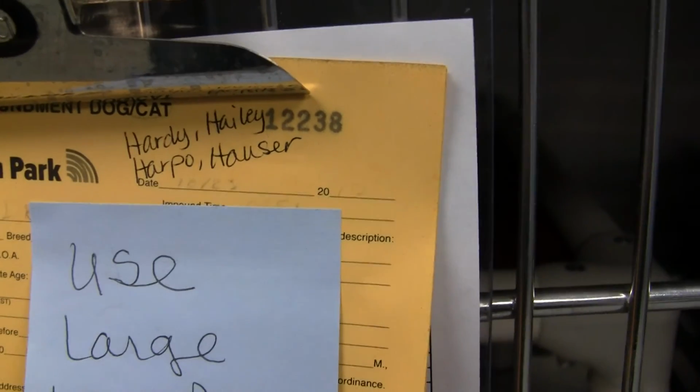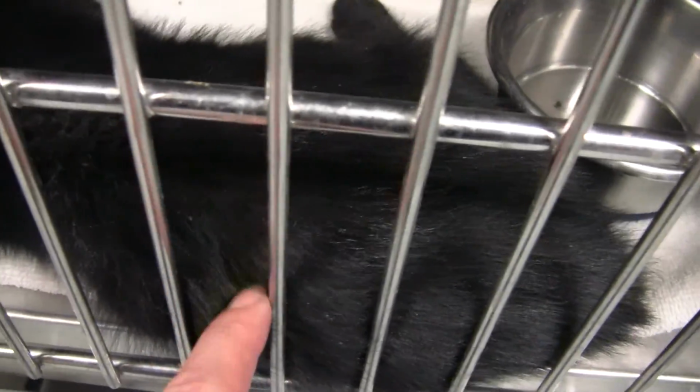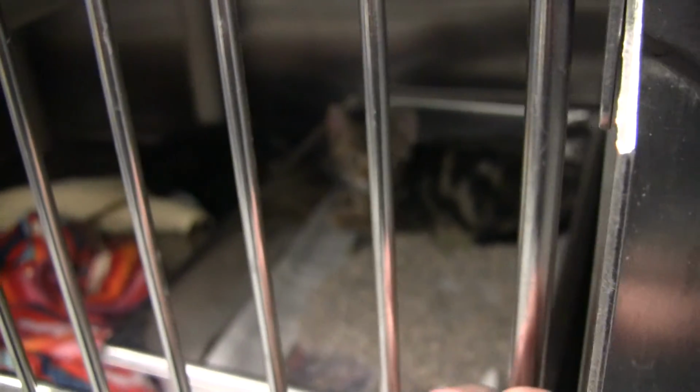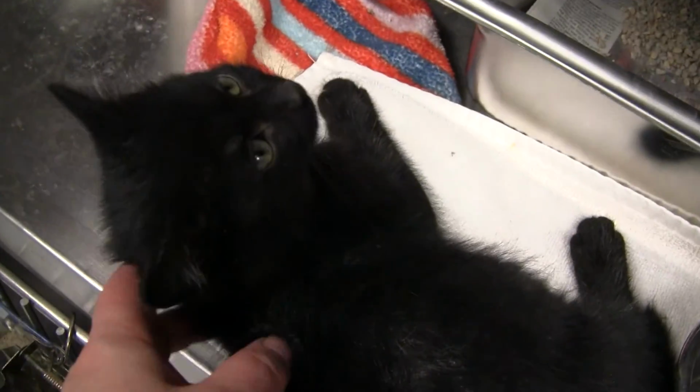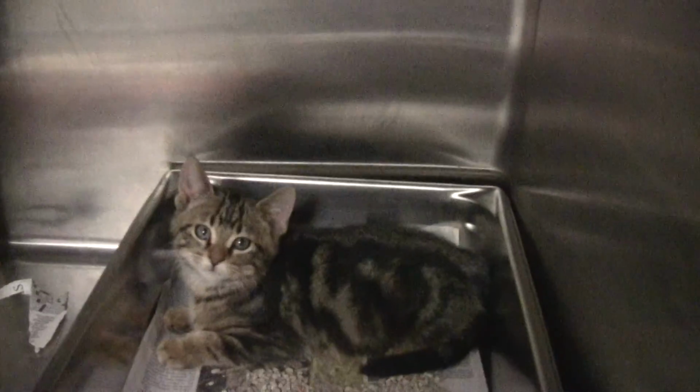Here we have Hardy, Haley, Harpo, and Hauser. So one of the little black ones is a girl. The rest are boys. See if I can open the door without scaring them. There's one that's more socialized than the others, or came around a lot faster. I don't want this one to fall out when I open the door. There you are. Don't fall out. So these guys have been posted and they're not tagged yet, so we'd love to find rescue for them. The one with the most attitude is this little boy.